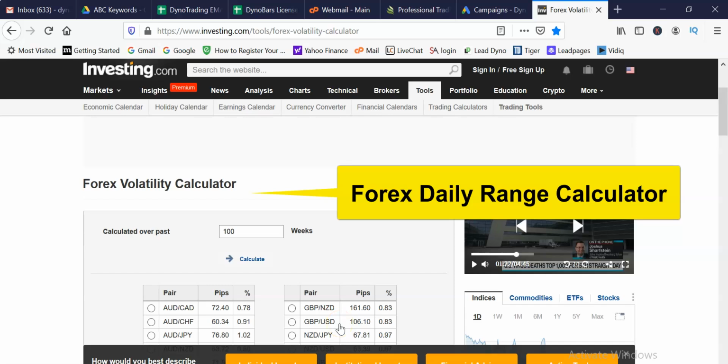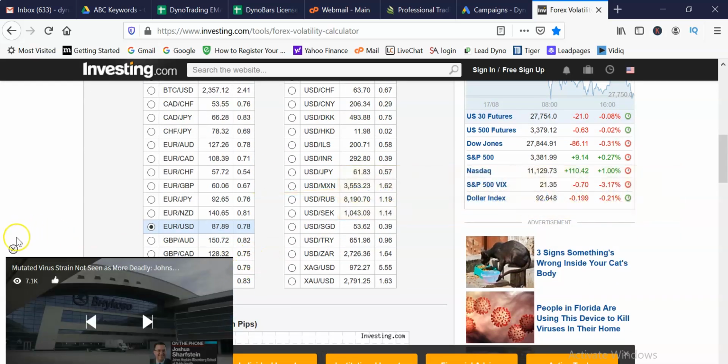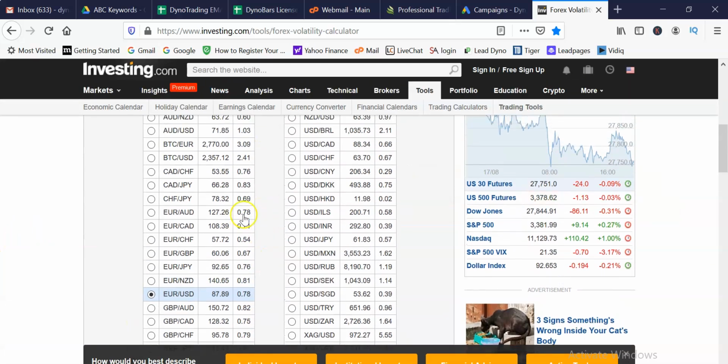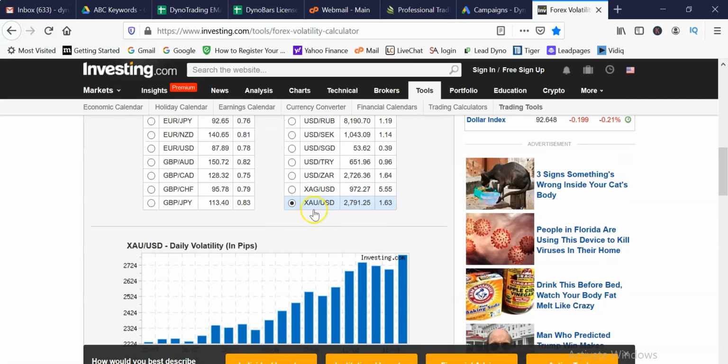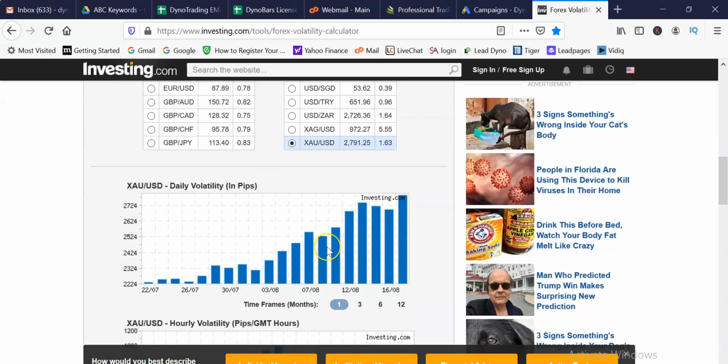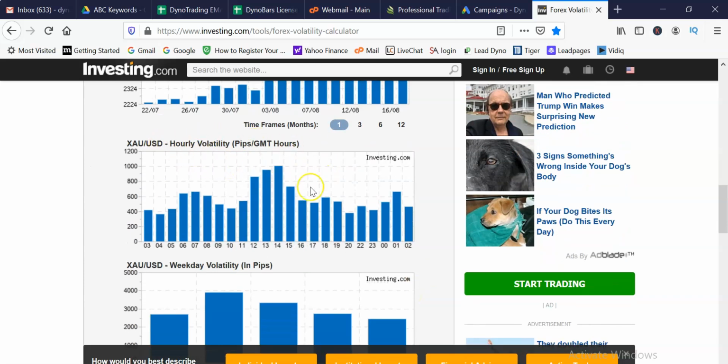Check out this Forex intraday range calculator that I found. So if this is a game of grabbing pips, then here is an interesting calculator that keeps track of the daily ranges. As you can see here, they have pretty much every Forex pair in the world. And what I want to draw your attention to is the very last one here in the chart, this one here, gold versus the dollar. This middle column here tells you how many pips it moves per day. In fact, they even have a bar style graph here, and if we keep scrolling down, they even have an hourly bar style graph.